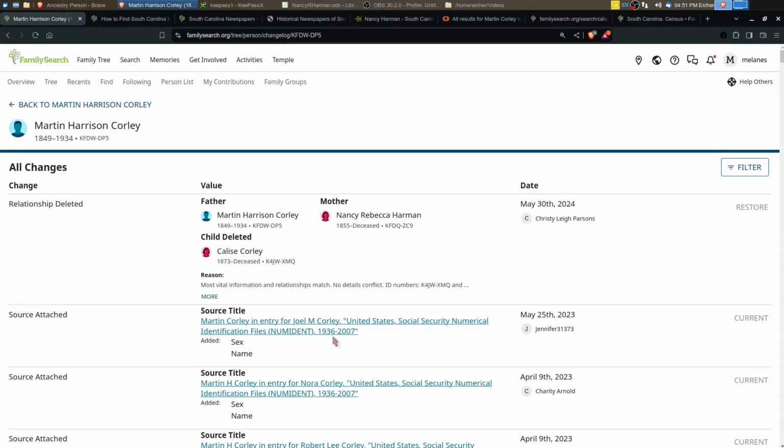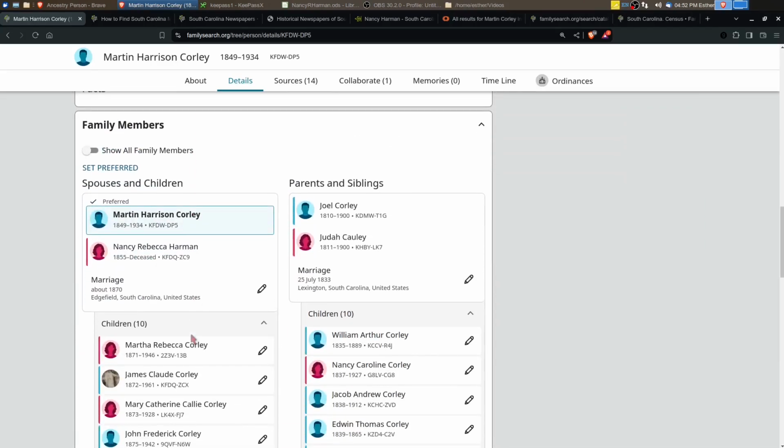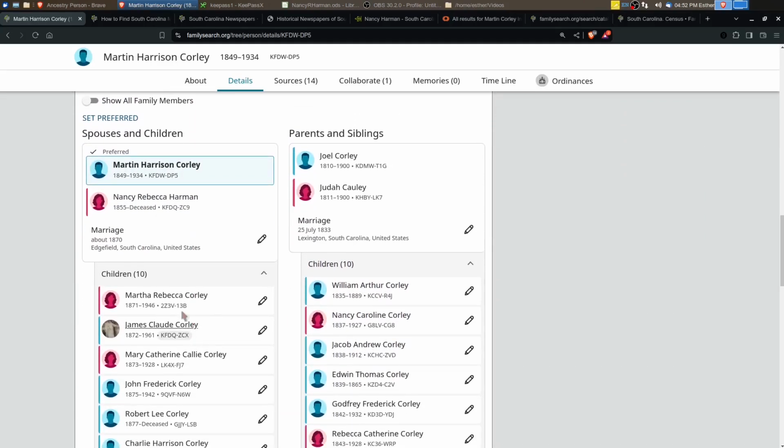So I scrolled through the changelog and looked to see if there were any bad merges, and it doesn't appear there were. But I do think there may be some misattributed connections. There's a lot of connections that were made without any sources or records. And so it becomes a bit of a muddled mess because people were just adding records and adding people that they saw in the records and not really analyzing whether they were a good fit or not. So it's going to take quite a bit of work to figure out all of these children.